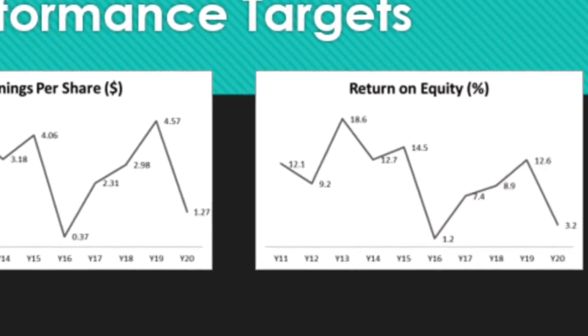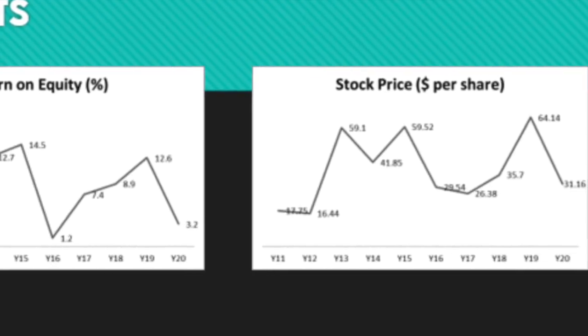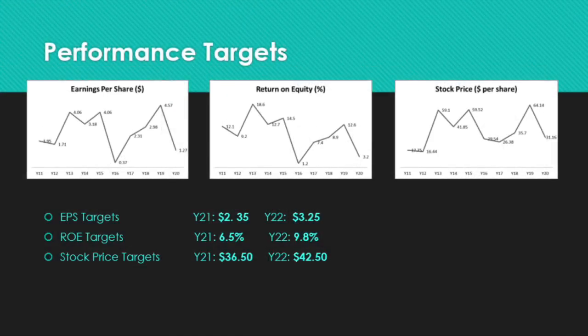Again, here we have graphs of our past earnings per share, return on equity, and stock price. As Rachel said, each had a huge drop in year 16 due to a major decrease in demand and then continued to fluctuate. Our goal would be to have a steady increase in these numbers.